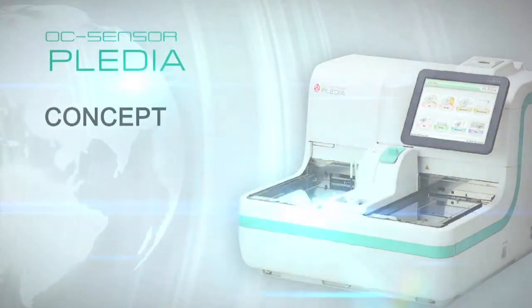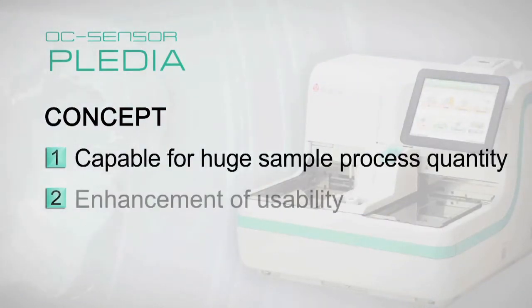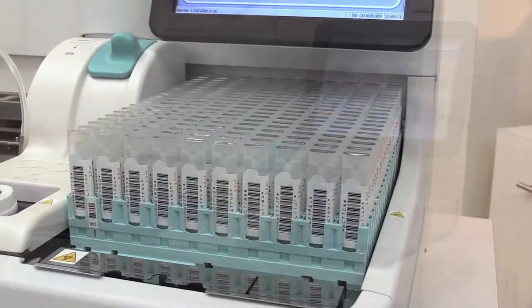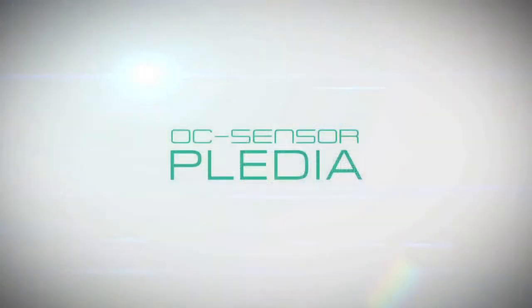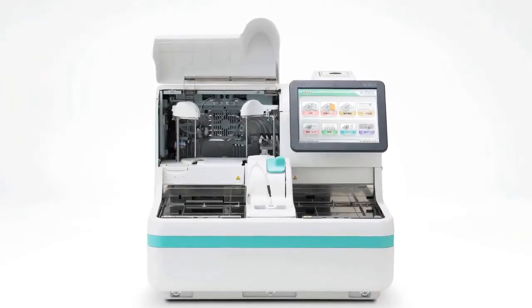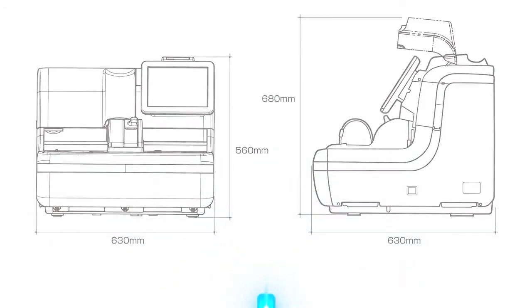The concepts behind PLEDIA are capable of huge sample processing quantity, enhancement of usability, and expansion of automated systems. This concept makes it possible to improve usability and processing capacity while retaining a compact and attractive design. Now let's see what's special with PLEDIA. With its lighter body and more compact size, PLEDIA can be installed at any place.